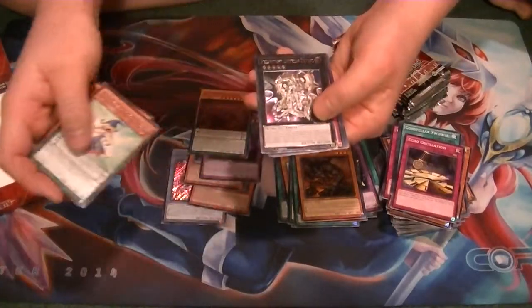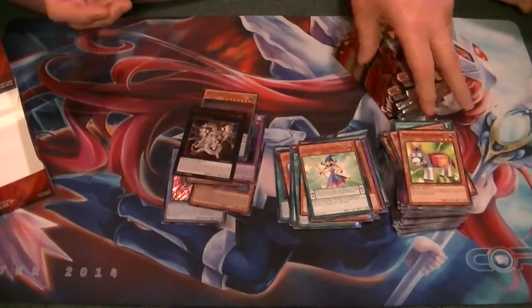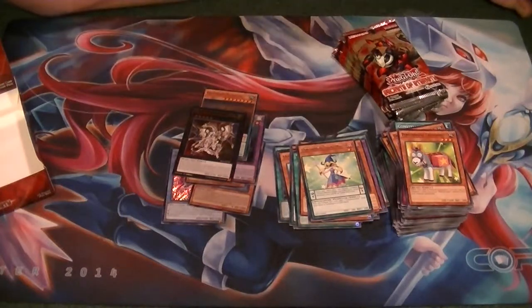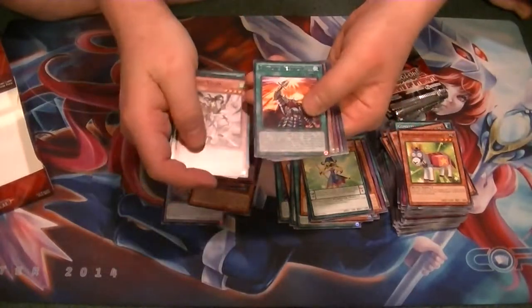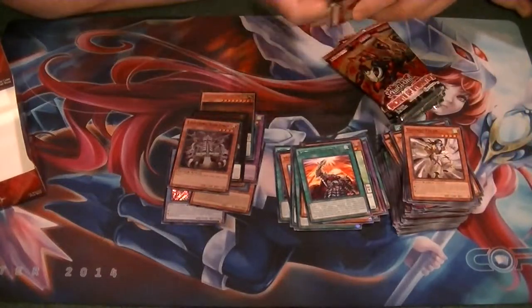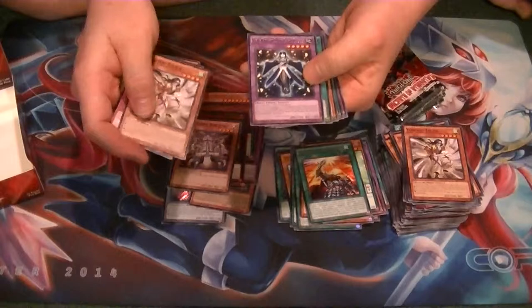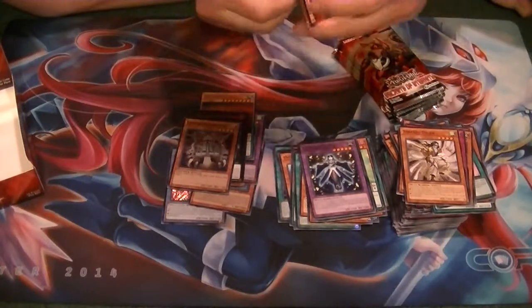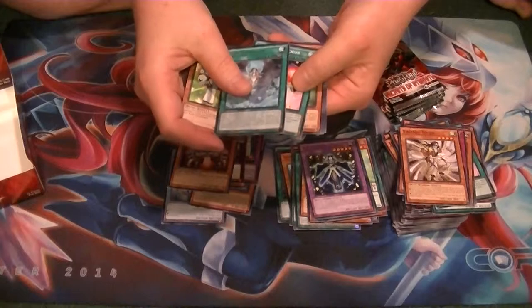Rare is Performapal Trump Witch, and an ultimate rare, Satellarknight Constellar Diamond. Well, not the ultimate rare I was hoping to pull, but still a good one to pull. Rare is Gotham Second Call, and a super rare, Lightning Rod Lord. Rare is Gem Knight Lady Lapis Lazuli. Rare is Void Expansion.